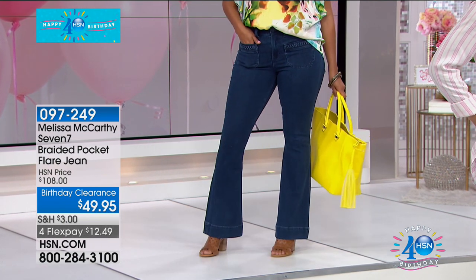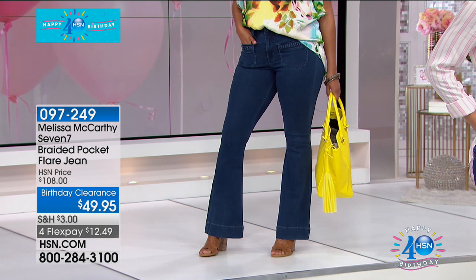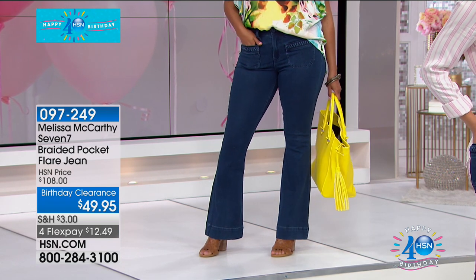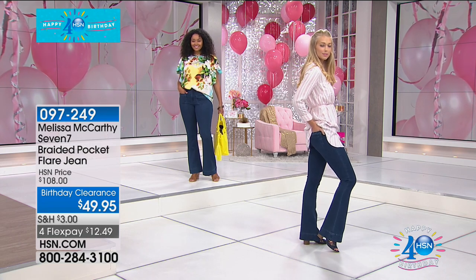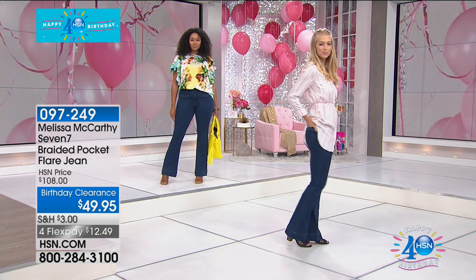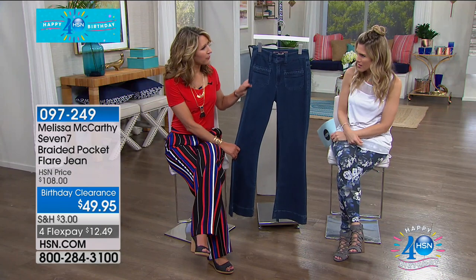So you order these in numeric sizes, 2 through 16, 16 women's through 28 women's. So she actually goes the extended size. That's the only line that we have here that goes through 2 through 28. I love how elongating these look on the body.